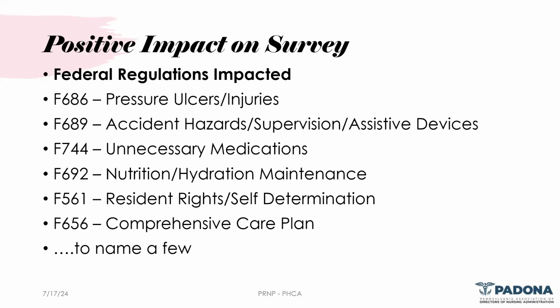F561, residents' rights and self-determination. What if the resident tells the surveyor, I want to be able to shave myself and nobody even cares. Nobody's letting me do that. They just come in and shave me. They don't care. Or I go 3 days without a shave. Okay.